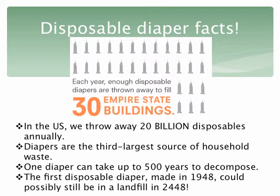In the US, we throw away over 20 billion disposables per year. Diapers are the third largest source of household waste, and scientists are estimating that diapers are going to take anywhere between 250 to 500 years to completely break down and decompose.